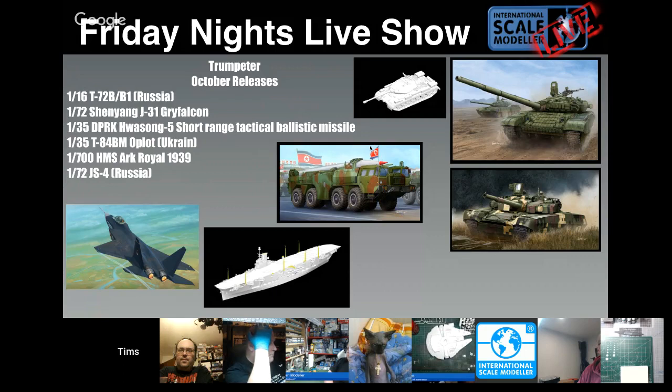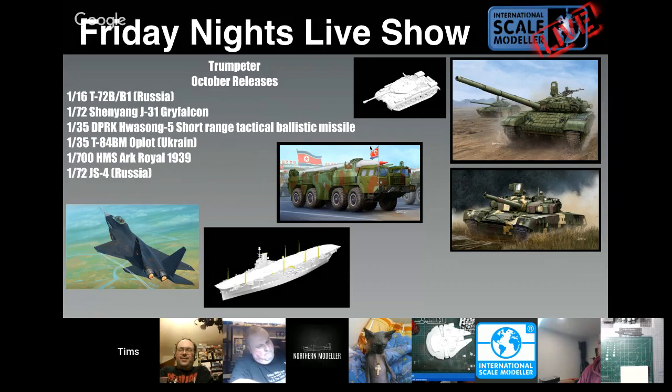A 1/35 T-84 Oplot. That's North Korean. Sorry, same sort of stuff in it. Yeah, but a big difference. They'd love that. North Korea might actually use it. And we know how to make friends and enemies on here. All right, the North Koreans, then, fine. Those guys, the friendly ones, the ones that want to know everybody.